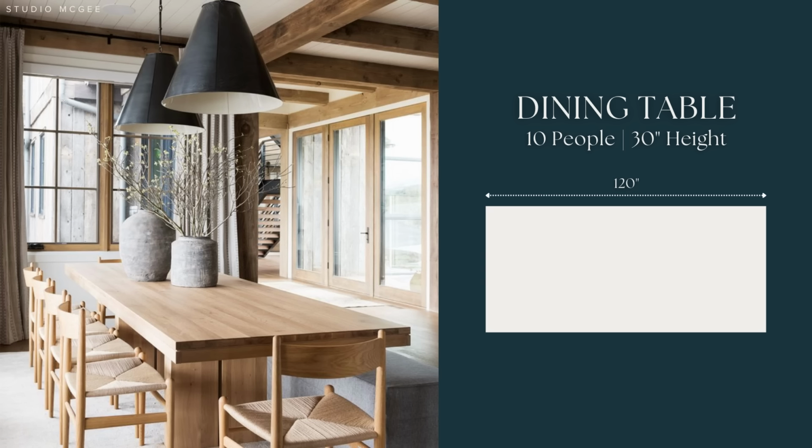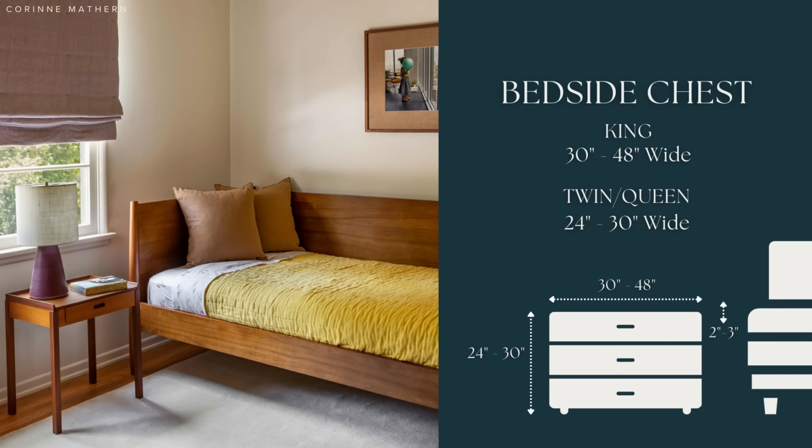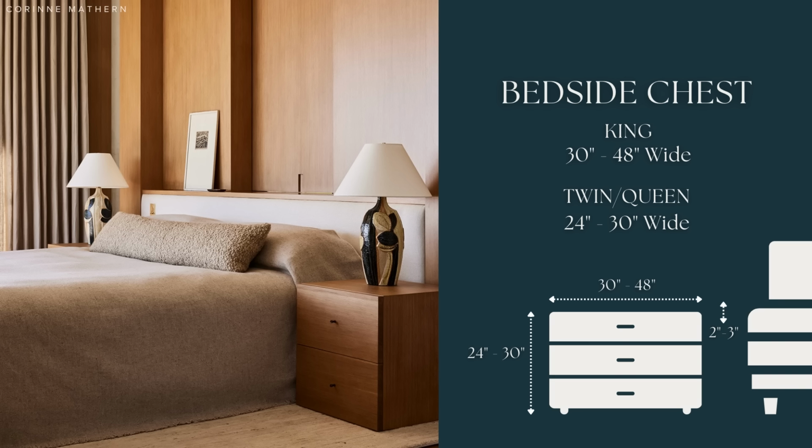For dining chairs, if you want to be able to set a beautiful tablescape and have it be fully in view and not hidden behind the backs of your chairs, the backs don't need to be much higher than 36 inches. Bedside chests need to generally be 24 to 30 inches tall and fall within 2 to 3 inches of your mattress height. And I prefer 24 to 30 inches wide for a twin, full, or queen bed, and 30 to 48 inches wide for a king-size bed.